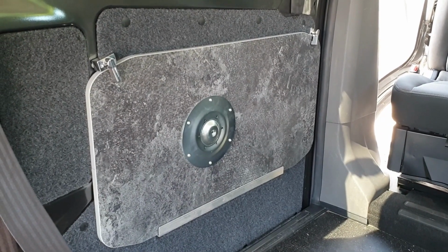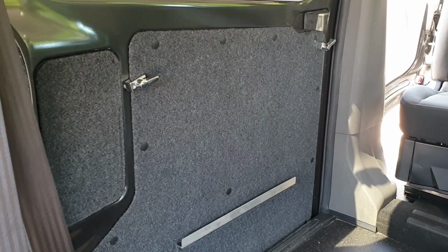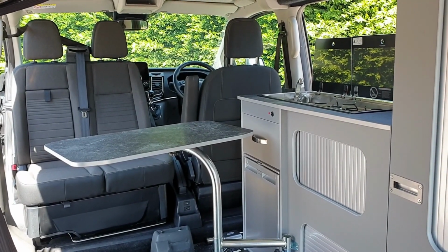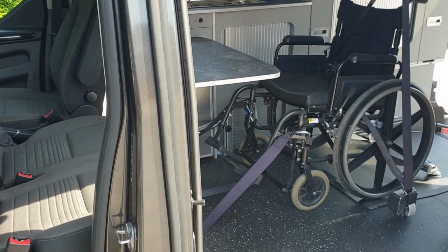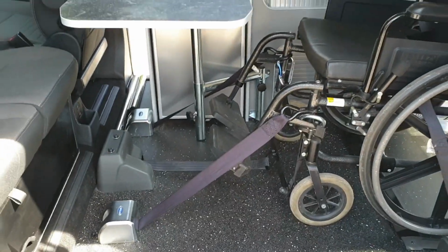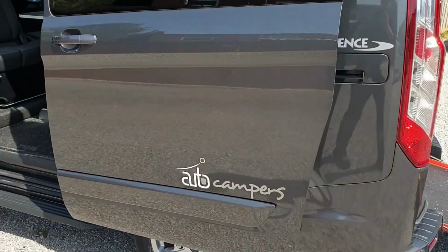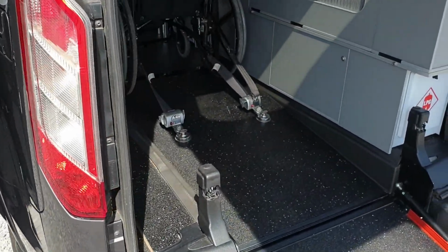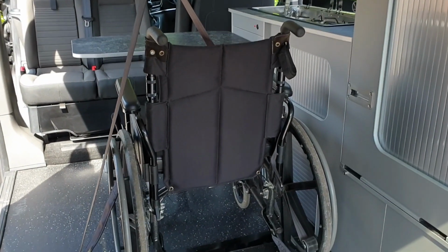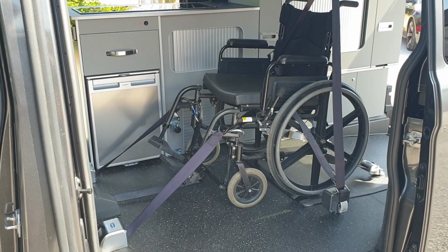You can then grab the table from the side loading door on the passenger side. And attach it like so to set up the table. Here you have the wheelchair safely secured in the 2nd row position using the front 2 Q restraints. And the rear restraints like so. 3-point diagonal lap belt, so it's safe and secure. And now with the tables stowed, ready for the journey.